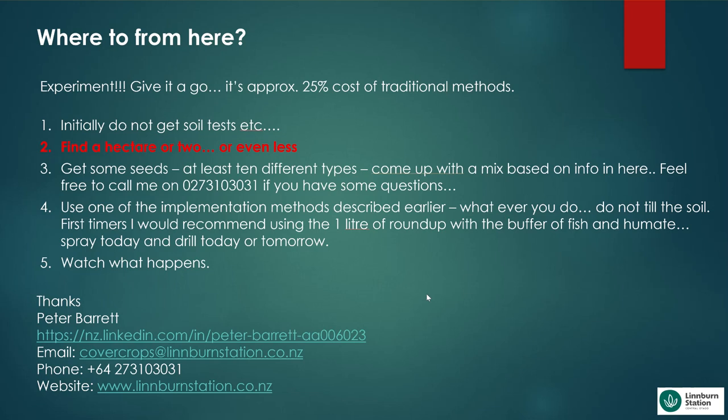Where to from here? Well, I think the critical key thing for you is whatever you're doing, it's worth experimenting. Using cover crops and regenerative agriculture, you can decrease costs hugely. From our implementation costs, we've been able to effectively take the cost that we used to do 250 hectares and take that out to 900 odd hectares. So you can see there's huge cost savings.